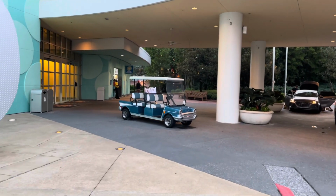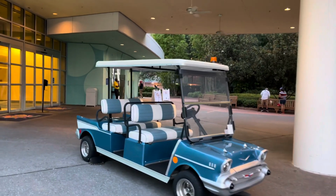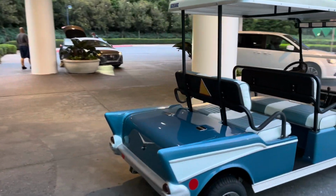Classic golf cart alert. This thing is pretty cool, not gonna lie. I would totally drive that around. Somehow I think I would get run over in Pittsburgh though.